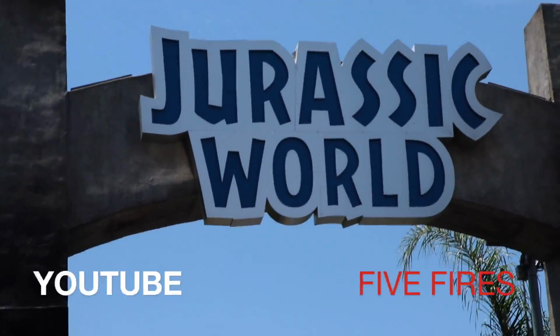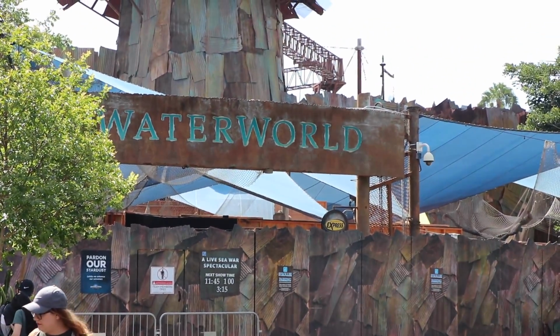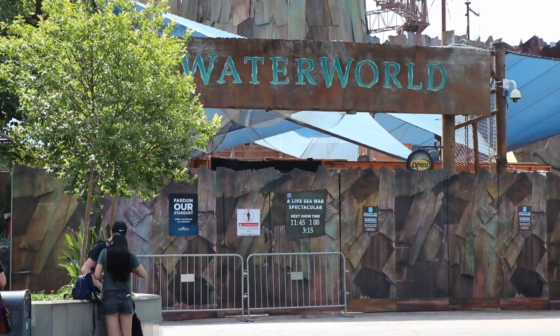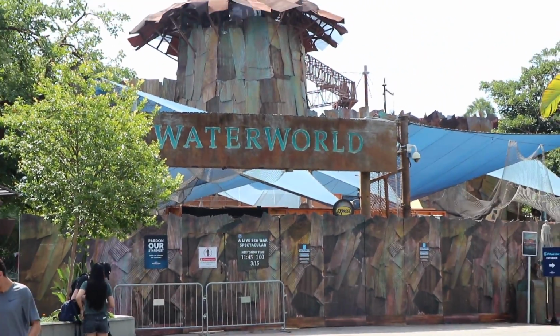Let's do this. We're over here next to Waterworld, and this is the very front entrance of Waterworld. We see a lot of construction walls have gone up for the maze that's going to be in this area. And I did have a chance to peek over a little. There's a lot of walls going up, and a lot of the walls are extending more to the left side of Waterworld.